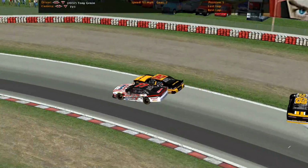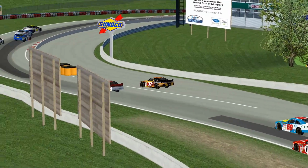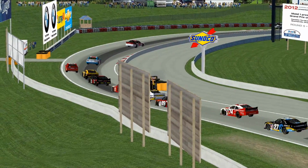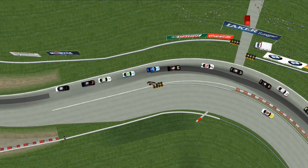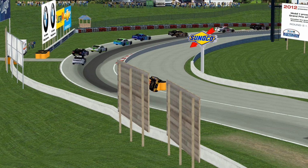Just slams into Tony Green. Throws him off. And he's trying, of course, to get to pit road, but it was too late. I think it was best just to go to pit road to serve the penalty. And, well, every angle's pretty much blocked by a billboard. But that was the first caution of the day. We'll take you back to the restart.